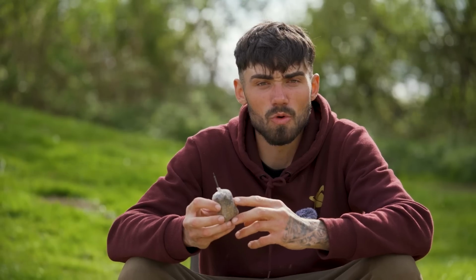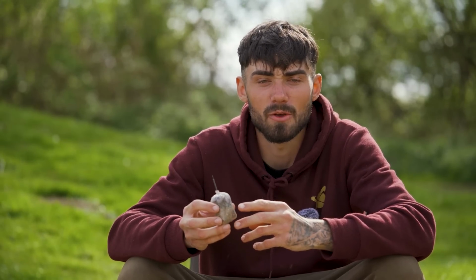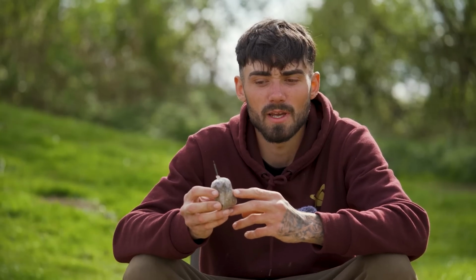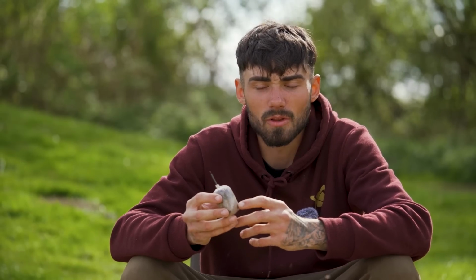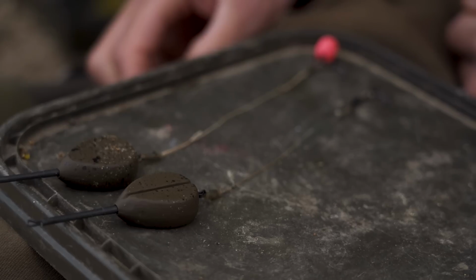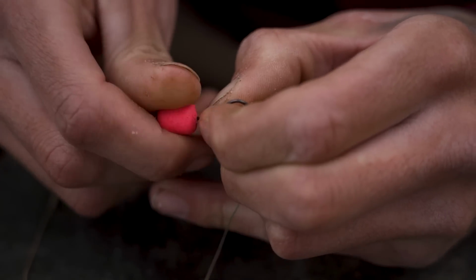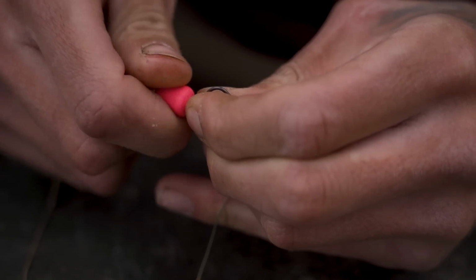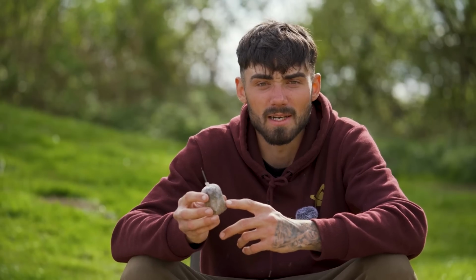I like using the small bags just because for me on these sort of lakes you could be fishing anywhere from 40 yards out all the way to 120, 130 yards, and these bags can get you out to them distances. Inside the hook bait of my choice is the Northern Special Pink Wafter. The last couple of weeks down here they've been deadly, everyone's catching on them. We went into the shop earlier to have a look at some of the products and the pink Northern Special Wafters are completely sold out.